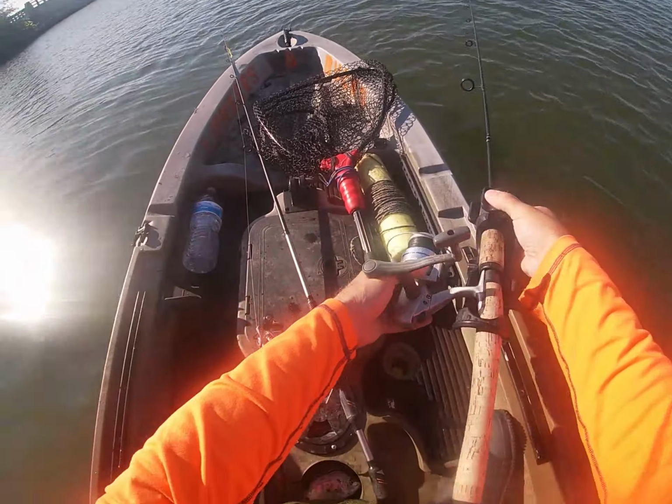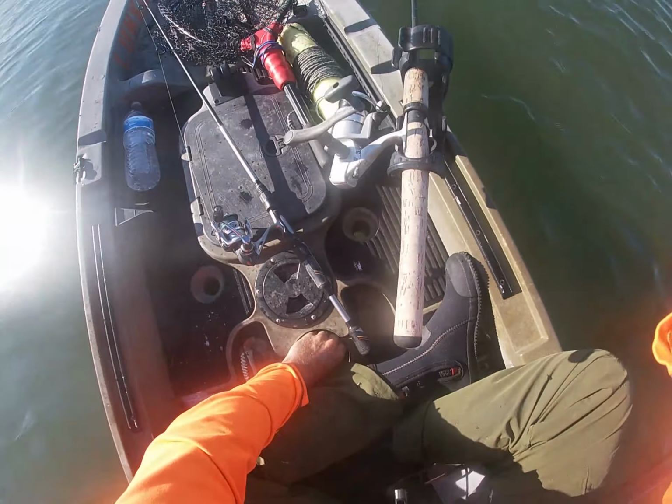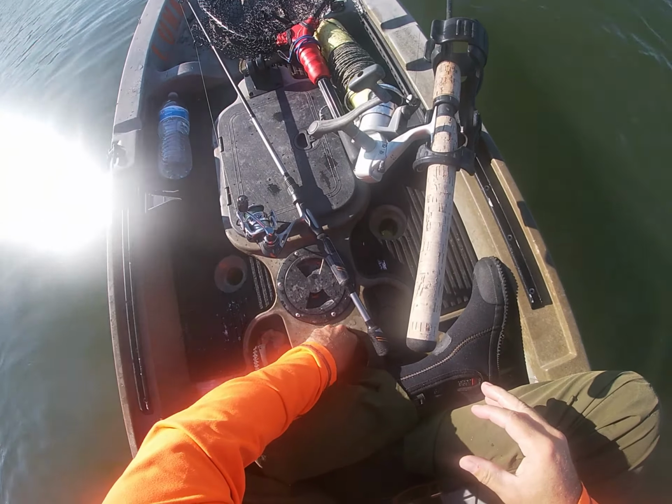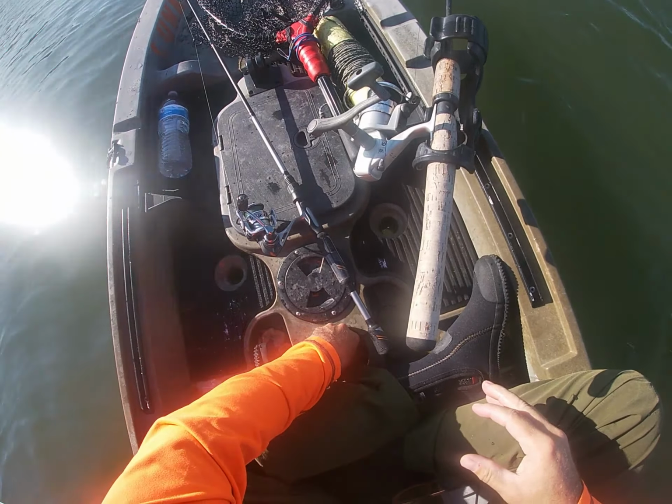A lot of times what I'll do is I'll catch some small fish and use them for live bait, but that would force me to be stationary, and I want to move around, check this place out. I haven't really fished it much, so I just want to try everything I got, really search it out, learn what this area can produce.